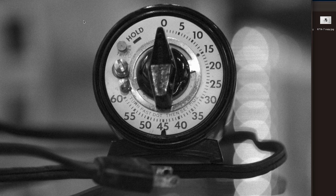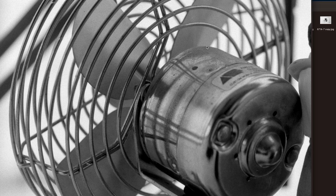Nothing fancy here. This is on a proper macro lens. Got the plug, got lights in the background. I think it's kind of cute. Got a fan. I'm not trying too hard. I should have cropped this crap out over here, though.